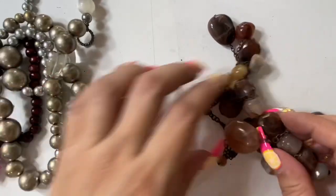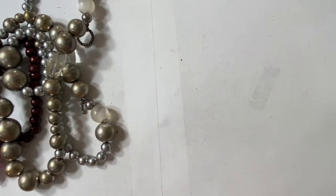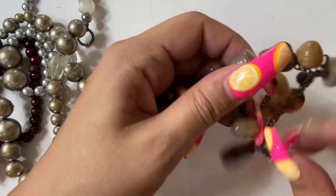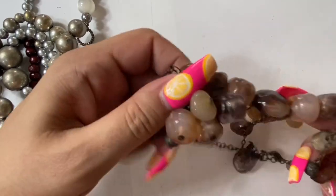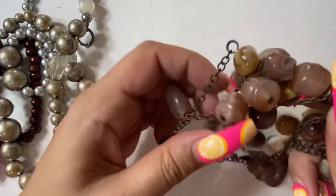Oh, let's look at this first. This, on the other hand, is plastic beads. And it's very knotted. We got a lot of danglies. Oh gosh.